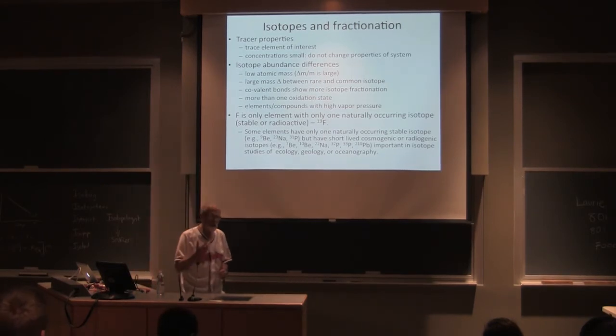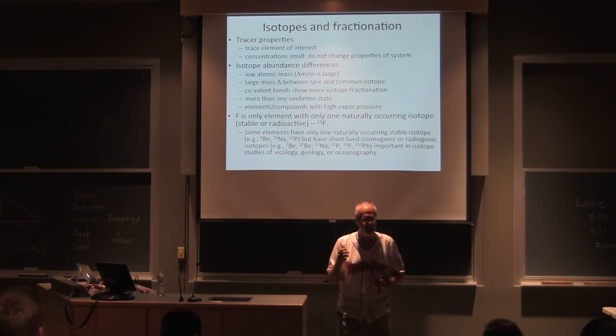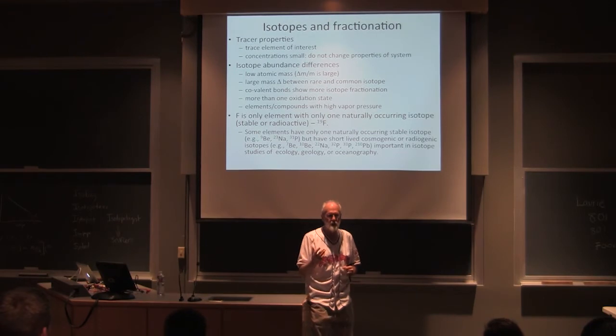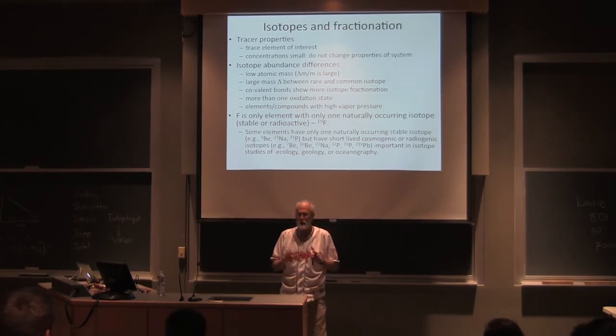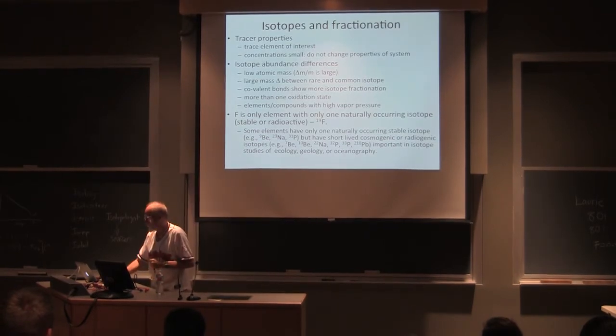So always remember that there are other isotopes out there that sometimes you can use for something really cool and interesting, even though it's not a stable isotope. So I just don't want you to forget that those isotopes, they're your friends, okay? Just figure out how to talk to them.